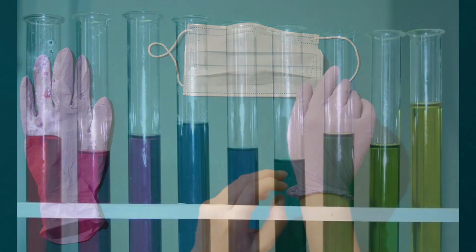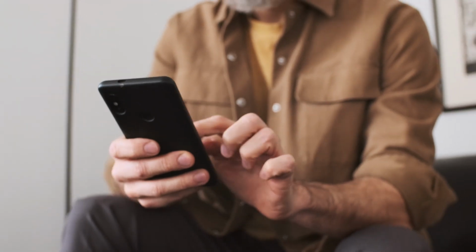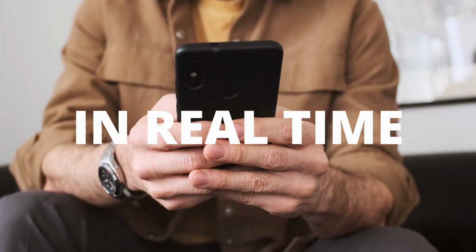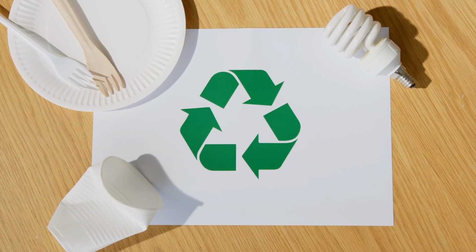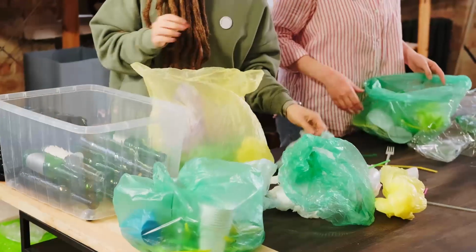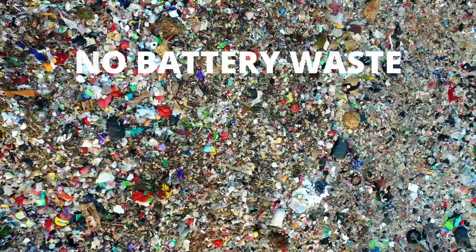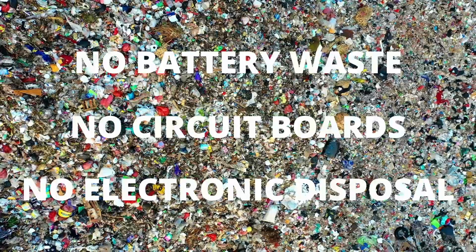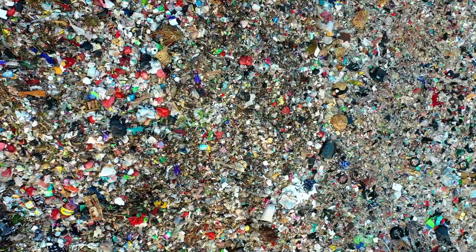As soon as the pH moves outside safe parameters, the strip changes color and remains visibly altered long enough to prompt action, not days later, not after lab results, in real time. Sustainability is built into our design. The housing uses recycled plastic to reduce raw material demand. Unlike electronic systems, our solution produces no battery waste, no circuit boards, and no electronic disposal concerns. It is low energy, low cost, and scalable.